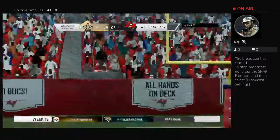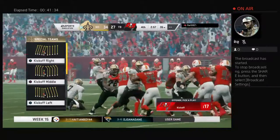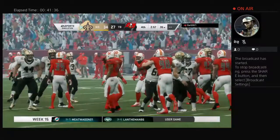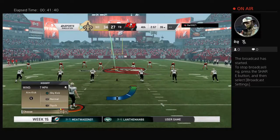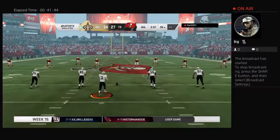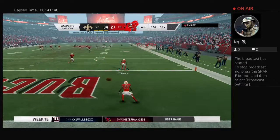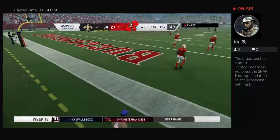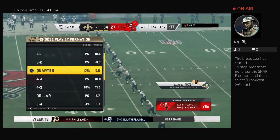I was just about to say he had not missed an extra point all season, but there it is. His first miss, no good. So with the missed PAT in his rearview mirror, he goes back out to kick this one off. And this will not be returnable. It's out of the back of the end zone for a touchback.